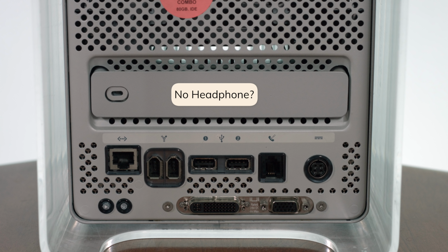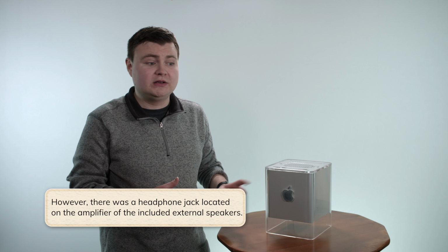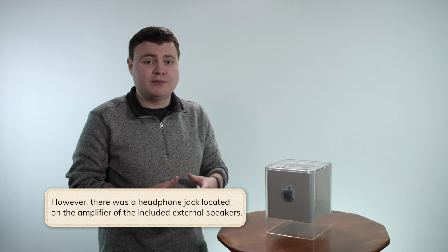Note that there is no headphone port. Even though this was a much older computer when headphone jacks were still a thing, there actually wasn't one on this particular machine. Nor was there a built-in speaker, which is very unusual because most Macs have a built-in speaker. This one was an exception.